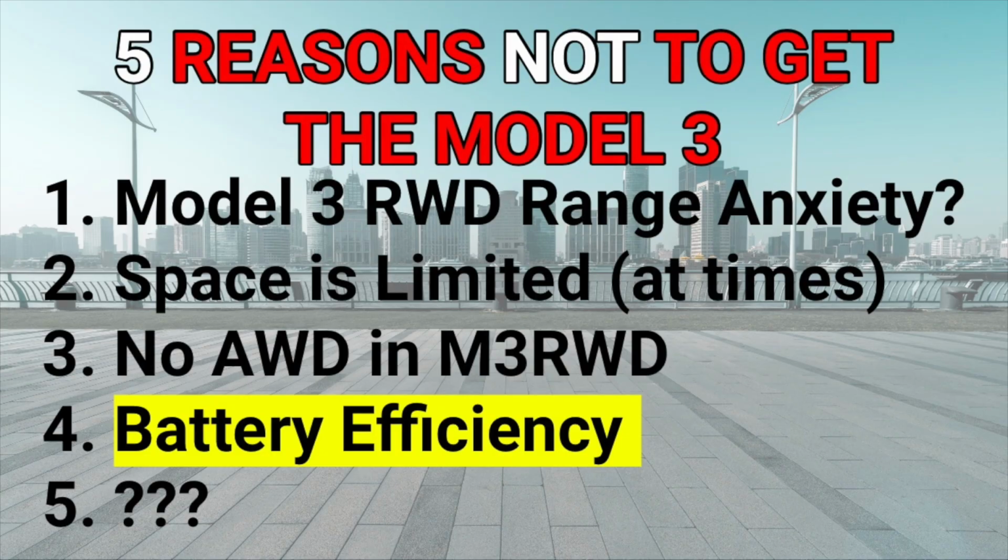And the reason I bring that up is because of efficiency. If you want the most efficient battery that has ever been made, you are not going to get that plain and simple in the Model 3. And I don't think anybody talks about this. If you like the friendly environmental results of owning a Tesla, you want to look at the Model Y. That's the only Tesla that's going to have the brand new 4680 battery.